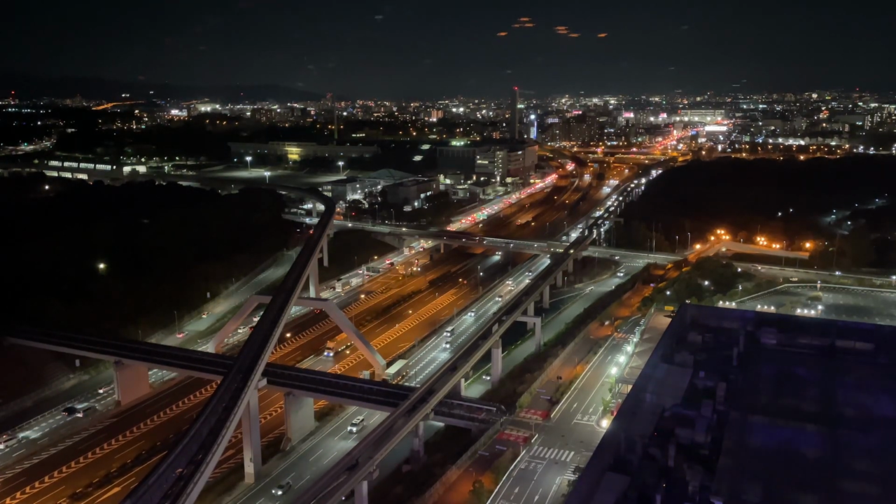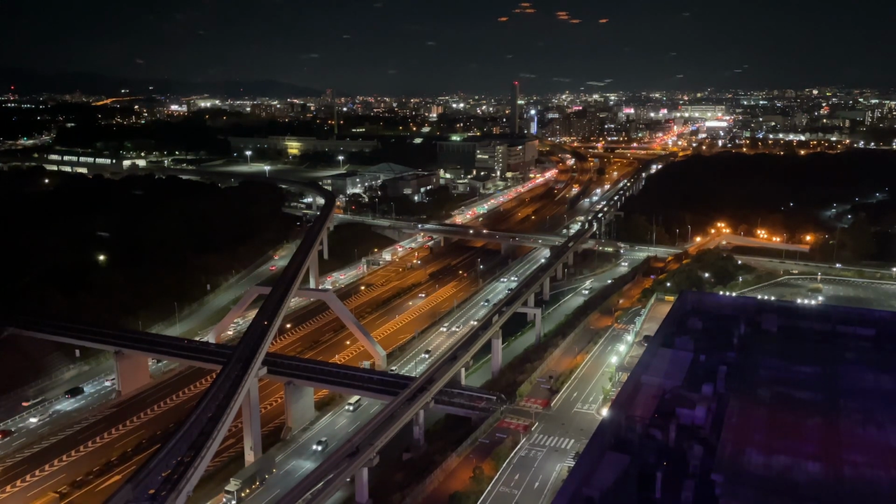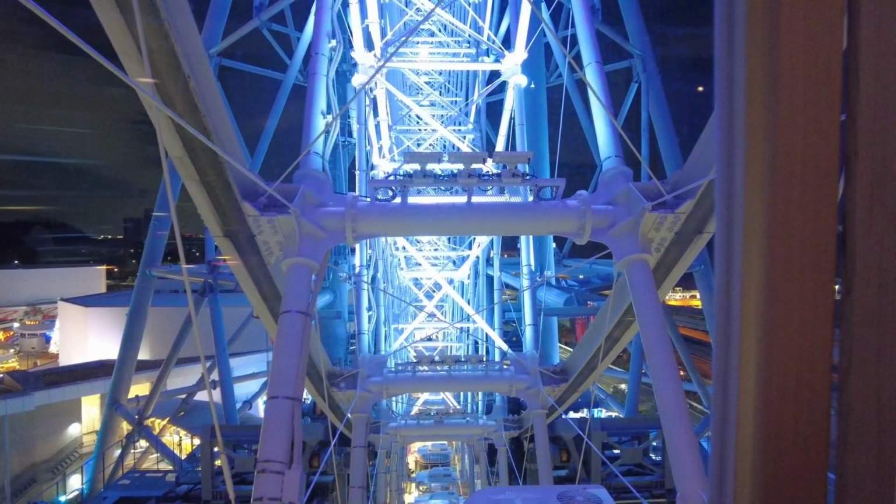We've got all 4 Ferris wheels of Osaka done. Each was totally unique, and what a way to end this strangest of days running around Osaka. So thank you very much for watching this weird adventure, and I'll see you on the next one.